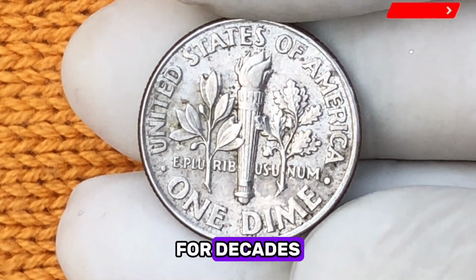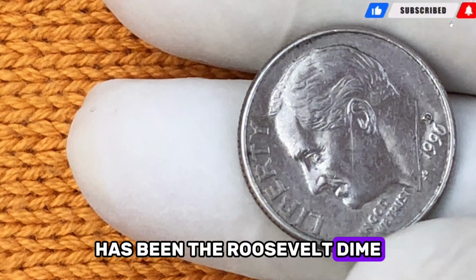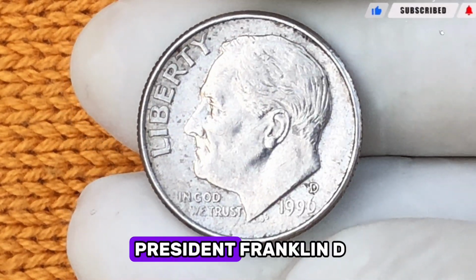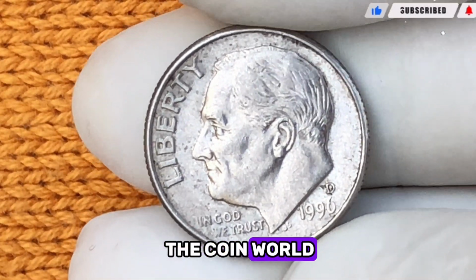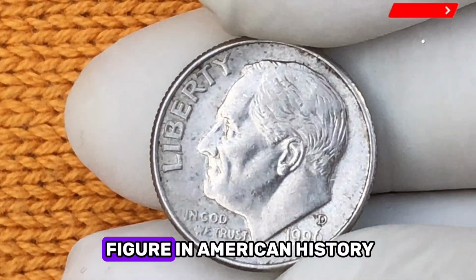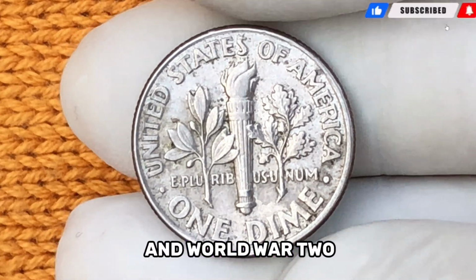For decades, one of the most iconic and enduring coins in the United States has been the Roosevelt dime. Originally introduced in 1946 after the death of President Franklin D. Roosevelt, the dime was designed by John R. Sinnock, who had already made his mark in the coin world with his design of the Franklin half-dollar. Roosevelt was an iconic figure in American history, having led the country through the Great Depression and World War II.